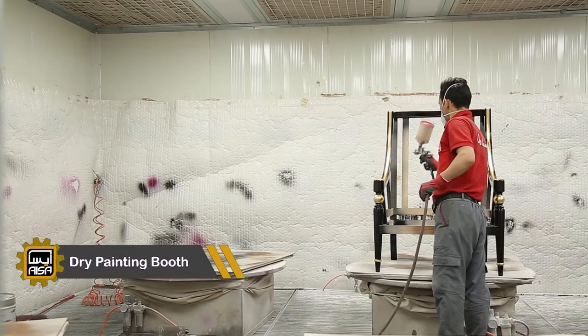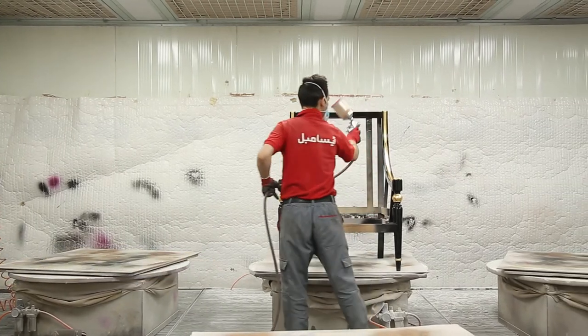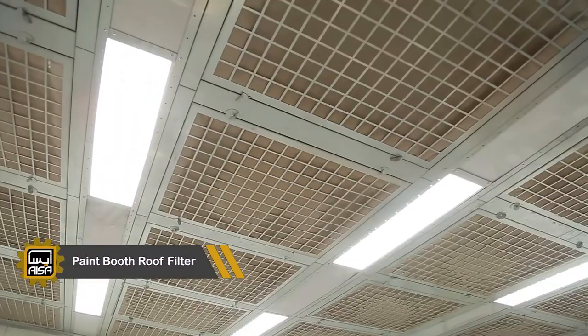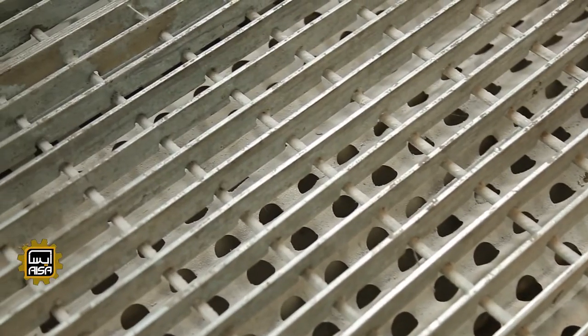This is called a dry painting booth. Using a blower fan at the top and a suction fan on the floor makes positive pressure. The air passes through the cabin filters and it traps the paint particulates and paint dust.